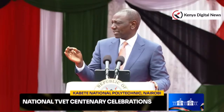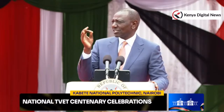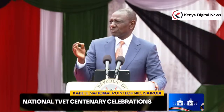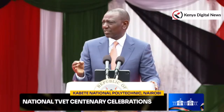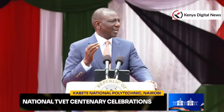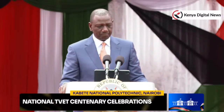We must be deliberate. We must be intentional, whether it is with housing, whether it is with our manufacturing, whether it is with our digital jobs, and whether it is in our export of labor. We must be intentional on creating opportunities for young people in Kenya to work, either at home or abroad, so that we can enhance their incomes and give them opportunities to be the best of who they are.